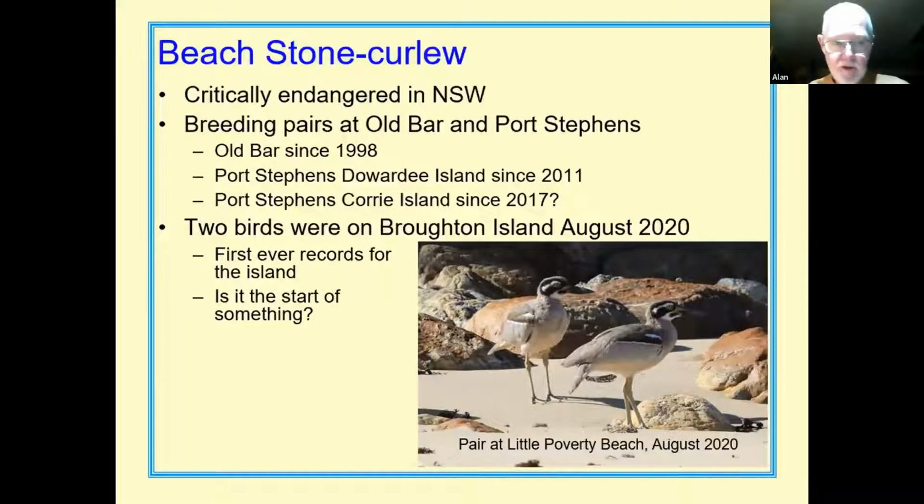There were footprints all over the place, but it was very windy at the time on Providence Beach, so I think they were coming to Little Poverty to escape the wind. So that was very exciting. It's a critically endangered species, so it's always good to have records of them, and they were certainly the first known records for Broughton Island.